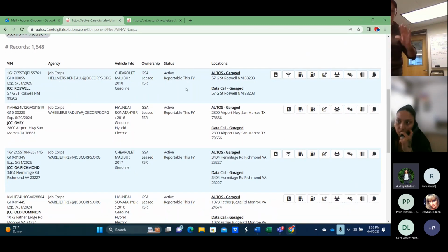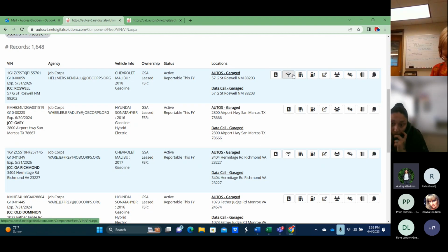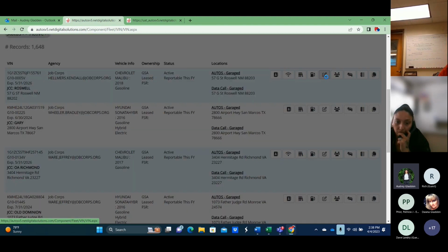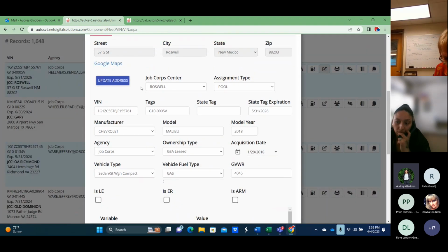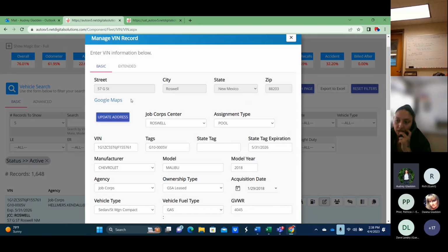Alrighty, so as you can see, all of that information, we've also now included the autos garage address, as well as the last data call address. There are some data calls being done now, and that is what we're comparing, those addresses. When you go here, there are a couple of things that you might not necessarily need to work with as much as your fleet manager would. The ones I'm going to go over today are the edit vehicle record. If you needed to change the Job Corps center, or you had information on the state tag expiration date that you wanted to update, you would just come here and do that. You could also update the address if that's necessary.